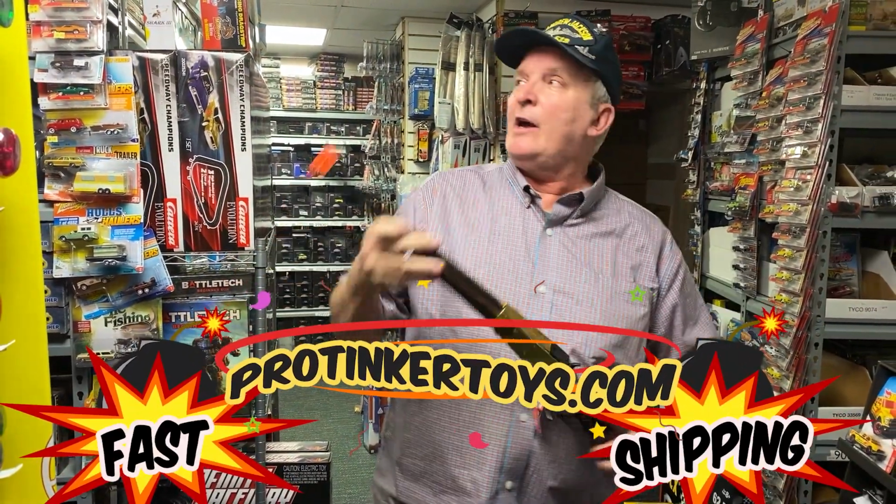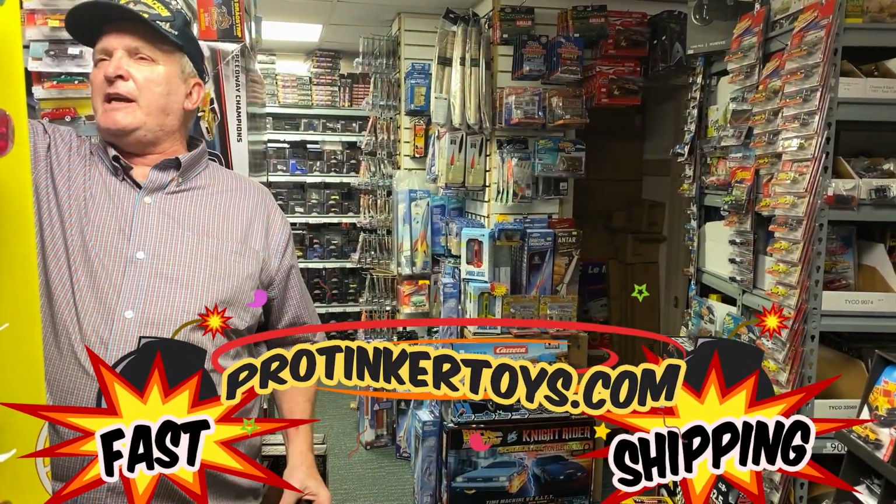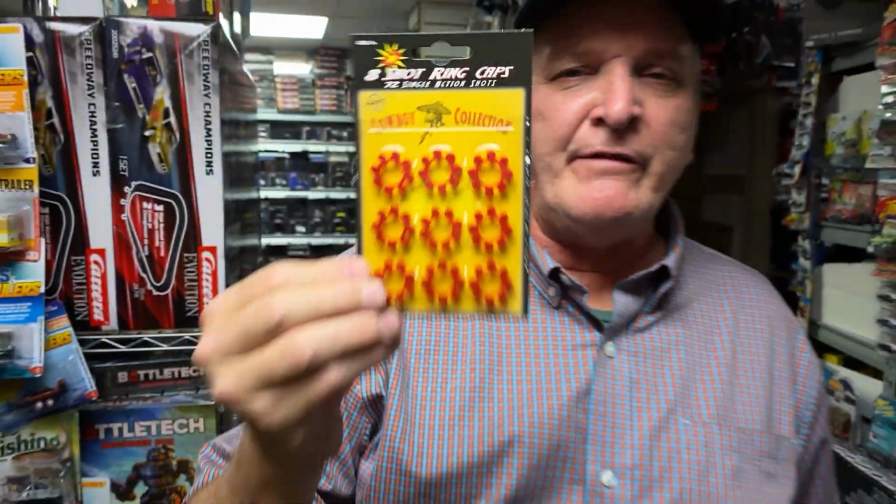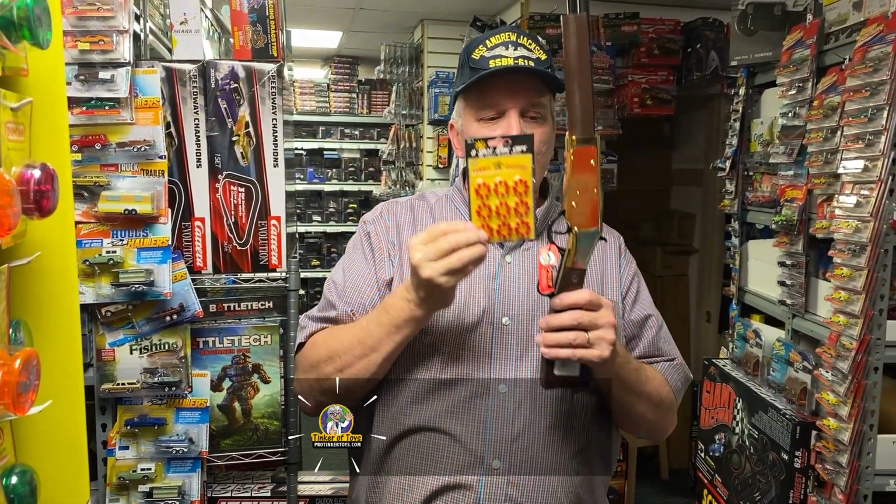ProTinkerToys.com. It's an 8-shot, so make sure you get number 913, and always buy a minimum of 5 of these things. 5 of these 8 caps, and this is 913, along with your golden rifle.